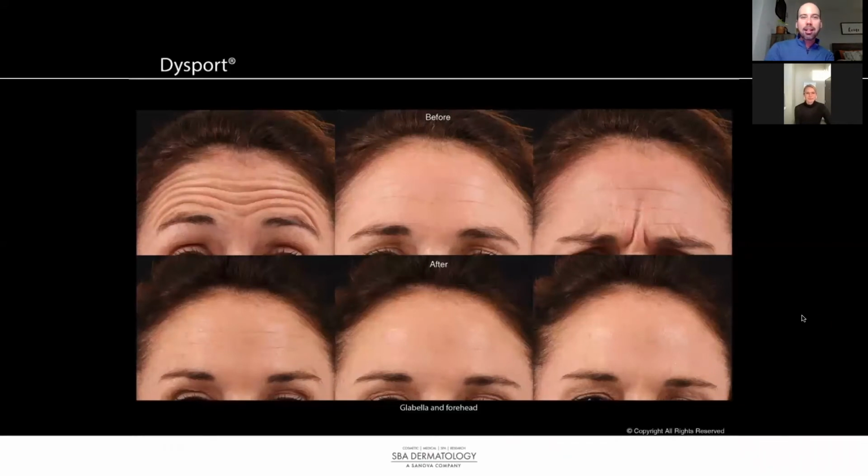So let's look at a few photos that represent what you were talking about. Great. So here's obviously the forehead, and this area between the eyebrows is called the glabella. Here's some views so you can see this patient, super chatty.